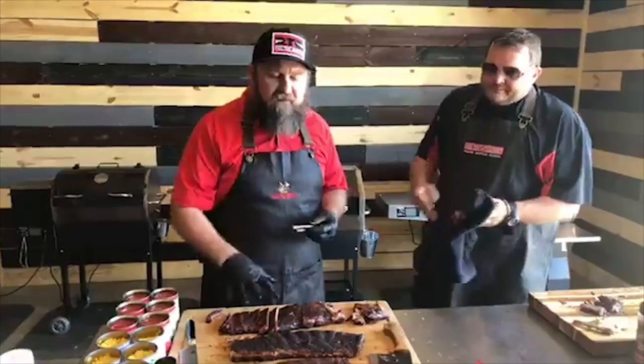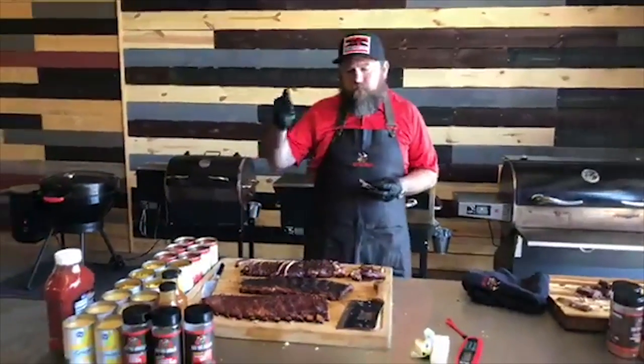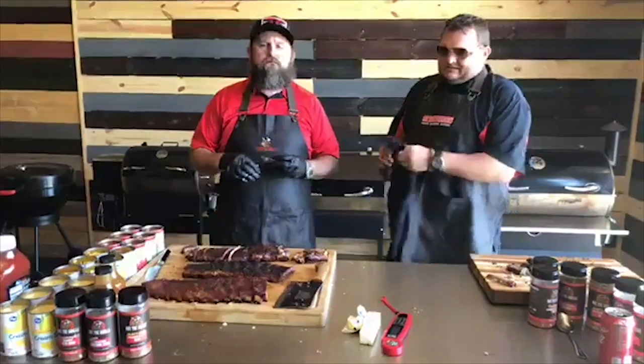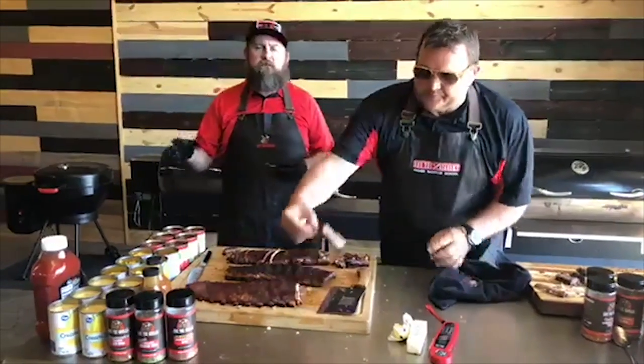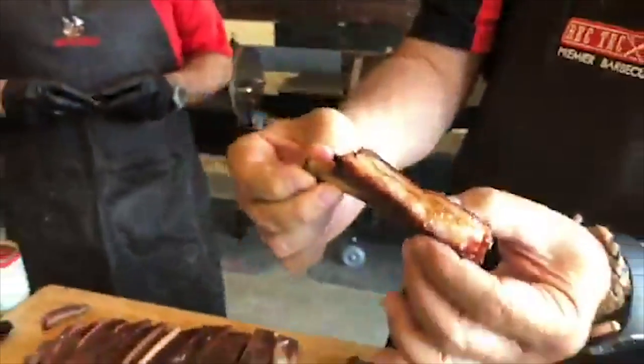Guys, about 5 hours at 250 degrees. We wrapped after 3 hours, put about half a stick of butter in there and a handful of brown sugar. We wrapped them not too tight, not too loose either, because you don't want them to steam. After the 2 hours wrapped, we unwrapped them and let them sit on the grill for about 30 minutes to dry off.